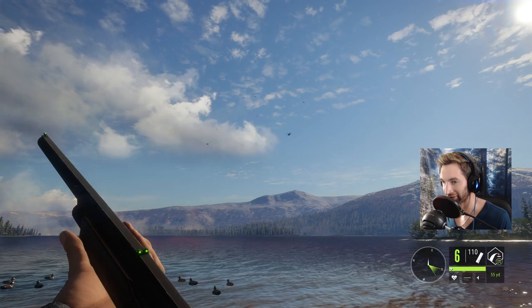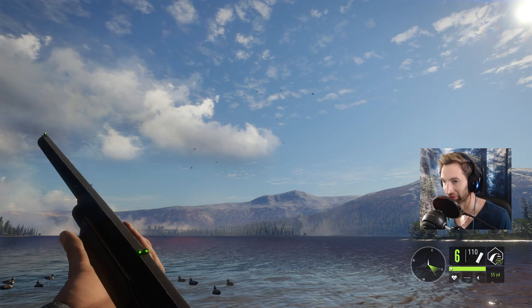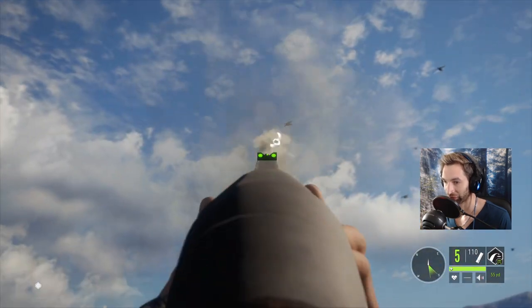One comped up right on the front. Looks like a nice drake there. Definitely going to be one of the bigger ones, but we're going to try and get on these like 7 or 8 in the back here. Oh my god. Let's definitely take this one.